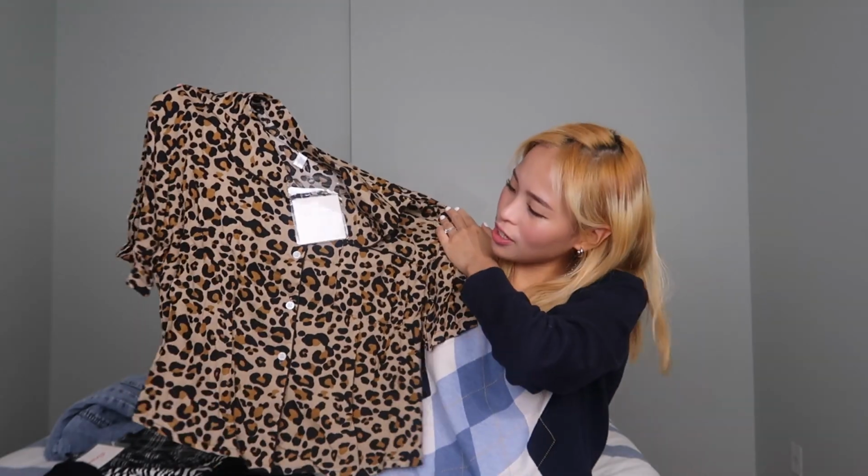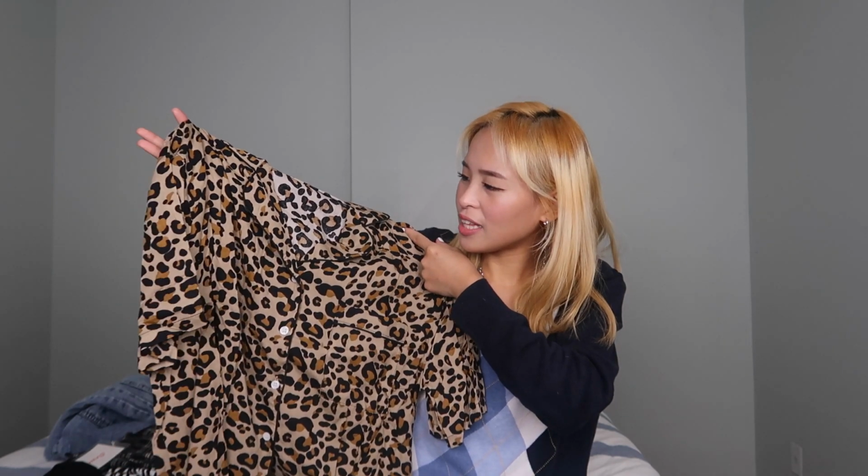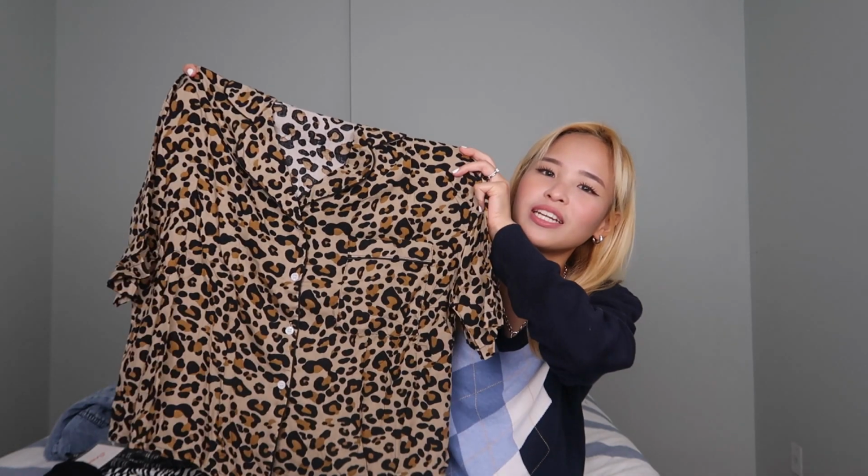The next thing that I got is this. It's just a leopard shirt. It has a very thin material, but I feel like this is gonna be perfect for the summer. It's very light, and the fabric is very breathable. I can't wait to style this, to be honest, because I don't usually wear shirts. It's just not my style that much, but I just love the animal print, and I've been so into animal prints lately, so I can't wait to style this and see if I'm experimenting with my style. So I just really want to try this.